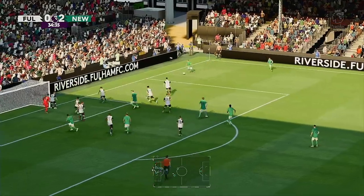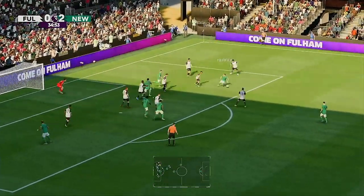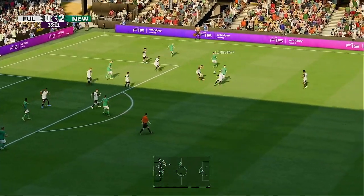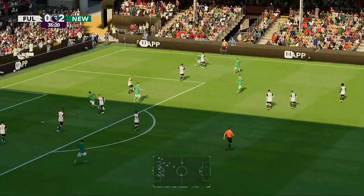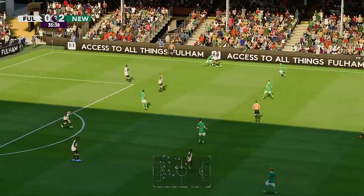And they go short with the corner. Trippier, looking for the angle, looking to put the cross in. Well, what a place to lose the ball just when the chance was on.